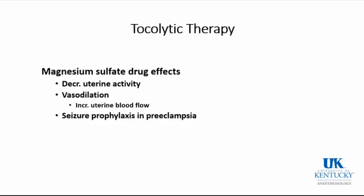Magnesium sulfate is usually not used anymore for tocolysis. It is still used, though, for preeclampsia, and it's used for neuroprotection of the preterm fetus. So what can you expect if mom is on magnesium? That you'll see decreased uterine activity. It does cause vasodilation, can actually increase uterine blood flow, especially in the preeclamptic patient, and it's used for seizure prophylaxis in preeclampsia. The vasodilatation, though, is generally not particularly significant. It's not long-term, so you should not be thinking of using magnesium to treat hypertension in a preeclamptic patient.